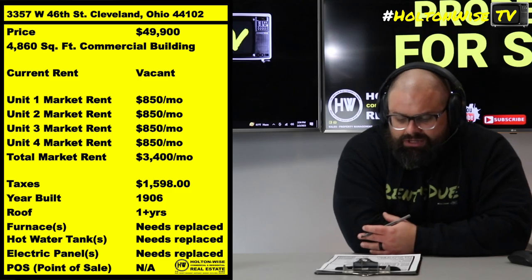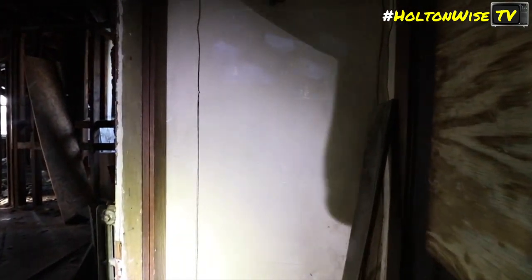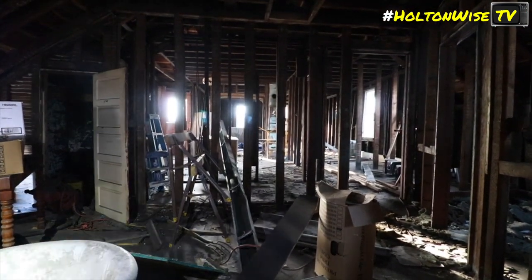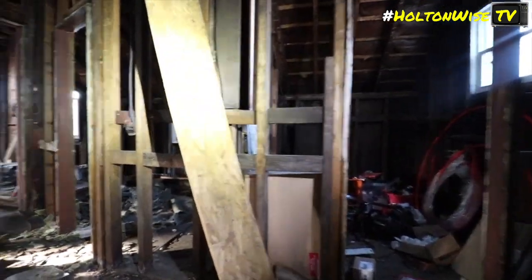You know what I'm saying? But again, this is going to be for seasoned developers, essentially people that know what they're doing, right? If you're a brand new rookie, even though the building is cheap, I do not think it is a good idea to make your first investment into a building that you completely need to build. You have to build everything inside the four walls, folks.